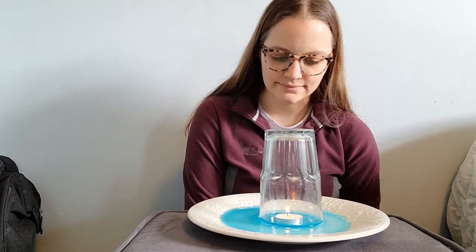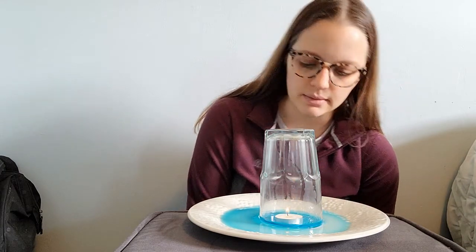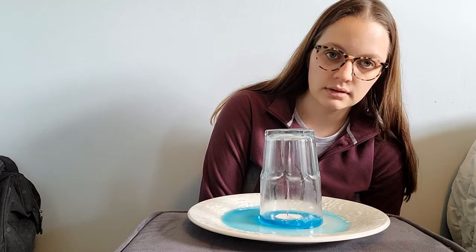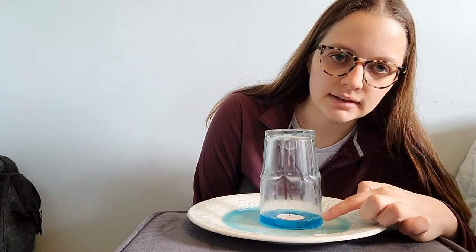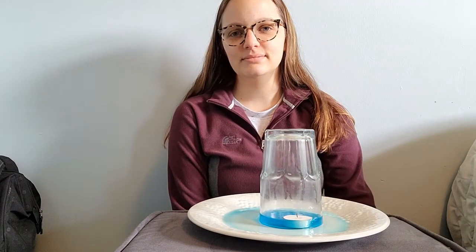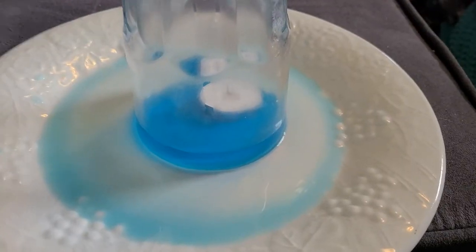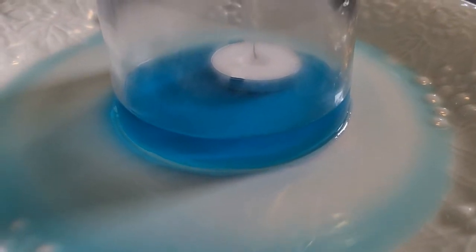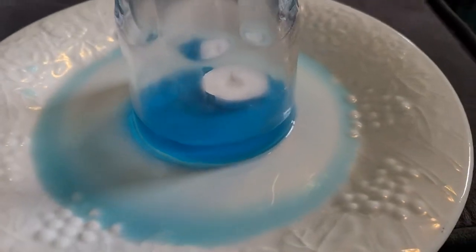Do you see that? The water is going inside of the cup. And the candle went out. Do you see those bubbles? And all of that water that went inside the cup? Why do you think it did that? Let's take a closer look. Do you see how so much of that water got sucked up into the cup? Why did the candle go out? And why did the water go inside the cup?